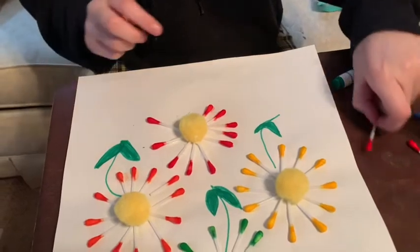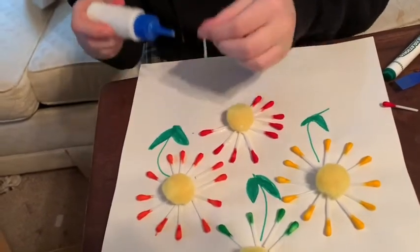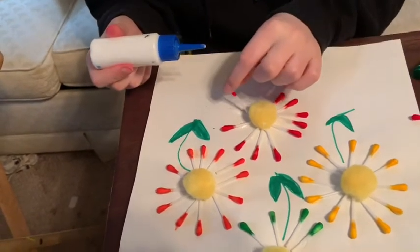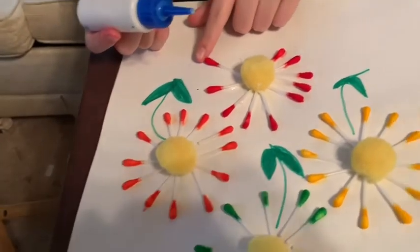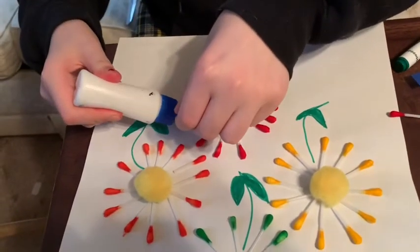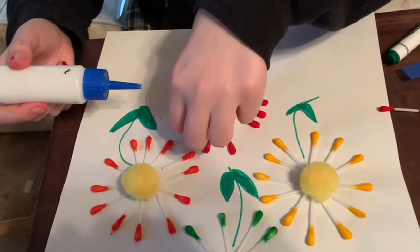You might want more glue on that guy. On those 3 down there. They're not long enough. Remember, it dries clear, so even if you go over, like I had a huge mess on this paper last night, and it looks fine now. You just want to make sure they stick.